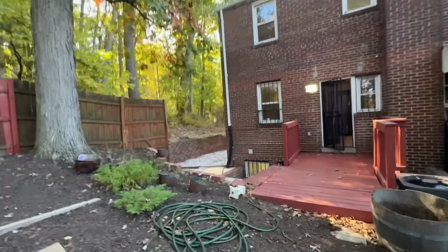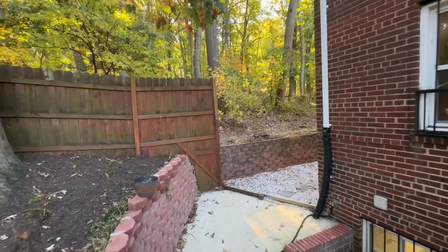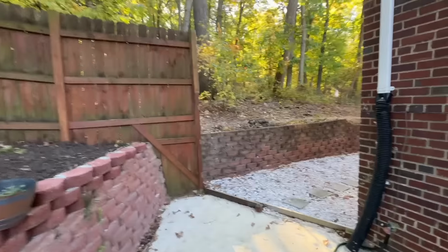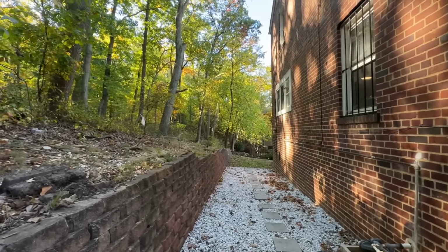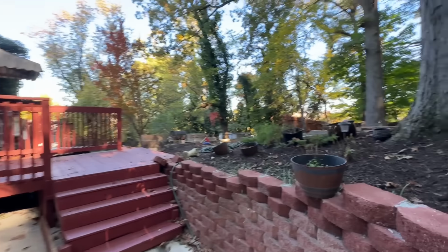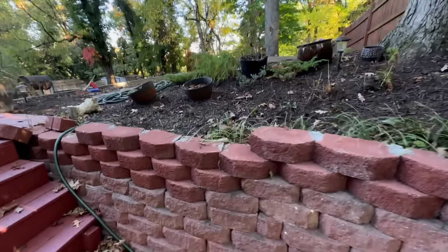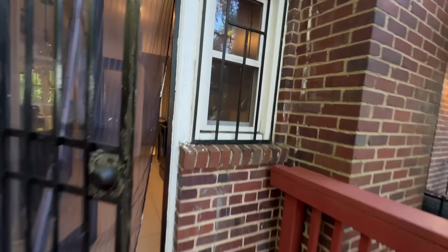You don't see a lot of homes in Anacostia, or row homes, I should say, with backyards this big, unless they are single family homes. This is definitely a huge selling point for this home. And I mean, the owners, they've really taken care of this house.